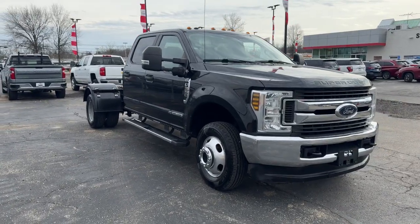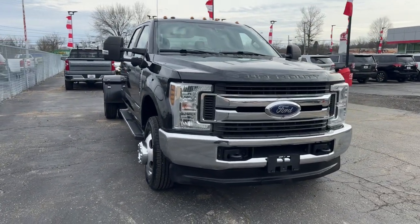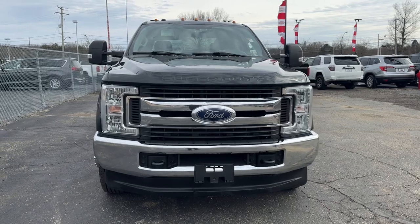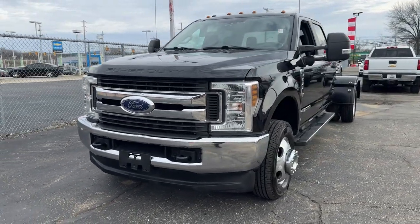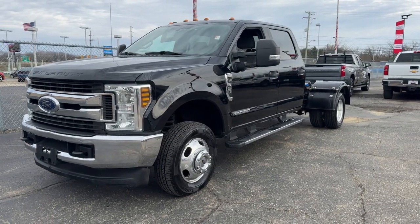Here is a wonderful 2019 Ford Super Duty. This vehicle is an outstanding buy with fewer than 100,000 miles on the odometer. Get the full-size pickup you can count on.